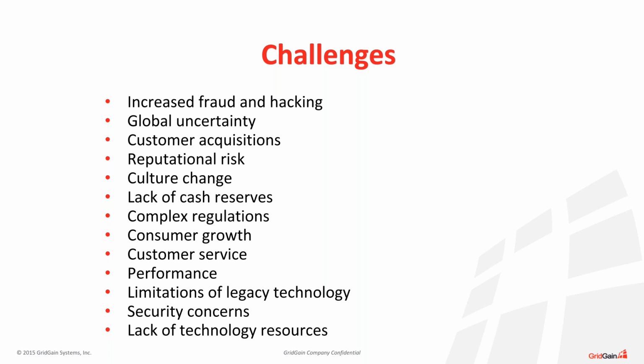And then the security concerns, as I mentioned, because of fraud, because of hacking, because of data privacy regulations that need to be addressed. So again, companies have to be very careful with different types of security issues and protect adequately. And then lack of technology resources is also there. You need innovative people to come up with those ideas, and sometimes it's harder to find them in a particular jurisdiction. So you may want to look broader into the market and look for talent elsewhere to build a system.